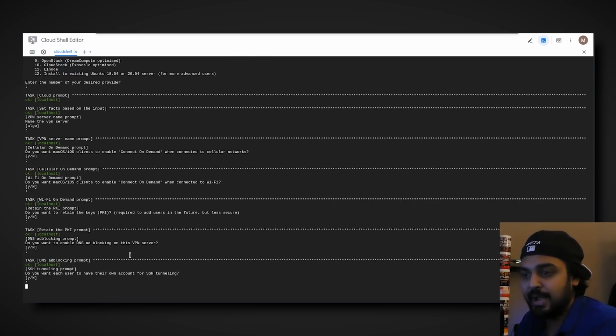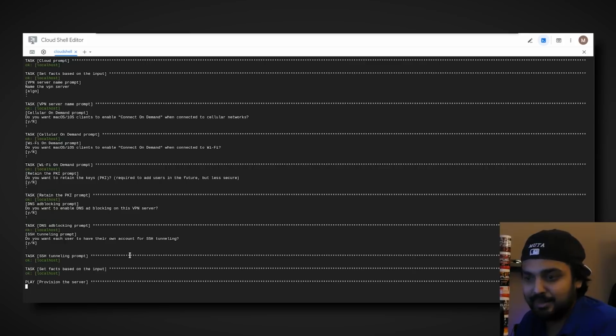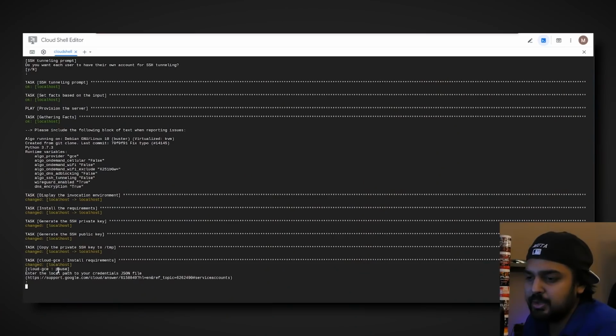Do you want each user to have their own account for SSH tunneling? No. All right, just go with what the defaults are. All right, simple as that. And again, wait for all of this to be done. Enter the local path to your credentials JSON file. Okay. All right, so this is a bit of a doozy.